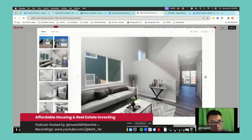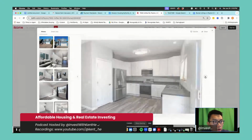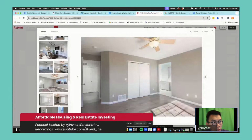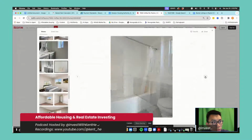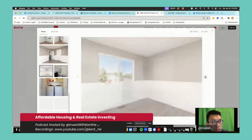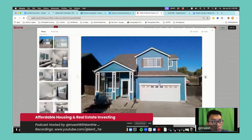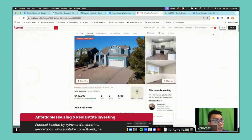Let's look at the condition of the home. Great home, great flooring. Man, you might not even need to paint this place. Looks really turnkey. Bathroom looks great. Okay, I really like the condition of this home. Great property, great backyard. I think I will be really proud to put a family in this home.